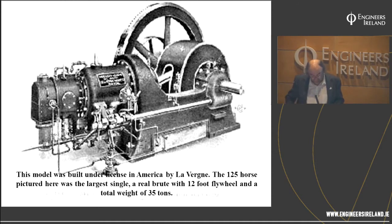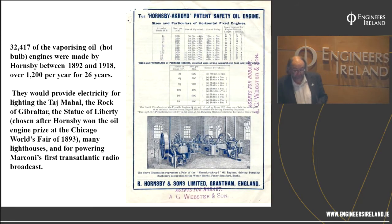And this is a 125 horsepower single cylinder engine, which is pretty impressive. But I don't know if there's any of them around. That would certainly make you think when you're starting it up in your shed. So anyway, 32,417 of these engines were made by Hornsby's in 26 years. 1,200 a year, which is a pretty considerable operation when you consider it.